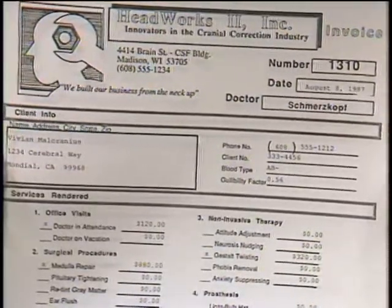Mitch, Mark, thank you very much. One of the serious applications of computer imaging is in the medical field, where doctors can use imaging for diagnosis and treatment. Wendy Woods has a report on that application.